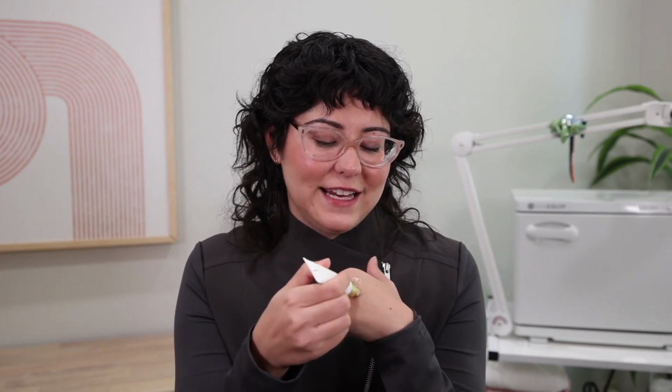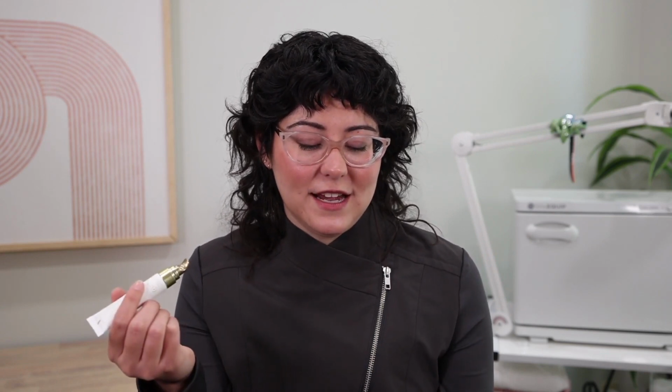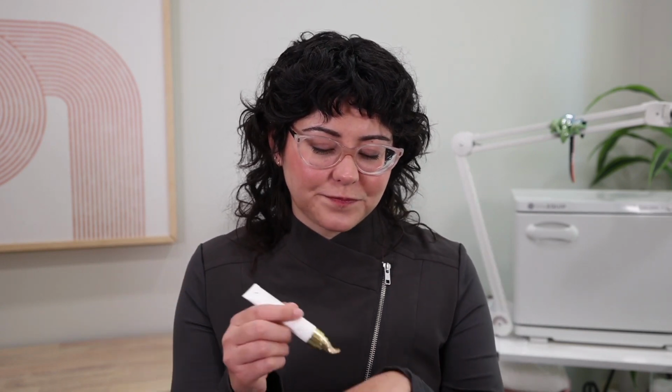You can just apply straight to the eye area, and it's so cooling and nice. It is more hydrating than the Face Reality Eye Gel. It also plays really well under makeup. Just make sure you don't apply too much.